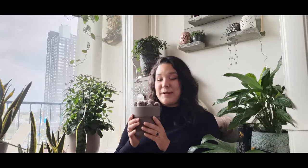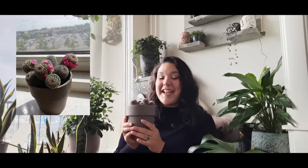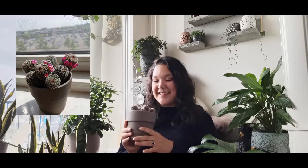And this one just made me fall in love with cactuses. He bloomed twice this summer, and I didn't even notice because it was so hot out. I closed the curtains, and then I was like, oh, it's been a while, I haven't watered him. Go to water him, and he's got little flowers. It was the cutest. I'll have to show you some photos.